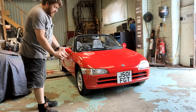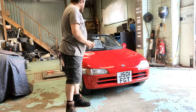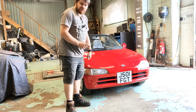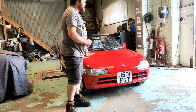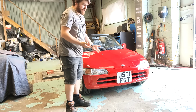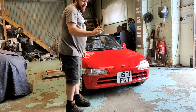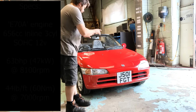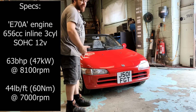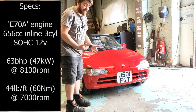This is the smallest engine car, I think, I've ever put on the rolling road. What was a 2CV? 602cc or 652cc? I don't know. Why am I asking you? It's my video. I'm supposed to know, but I don't. But I do know it's supposed to have 63 horsepower. So I'm going to now spin it up and see how much of that 63 horsepower it still has.